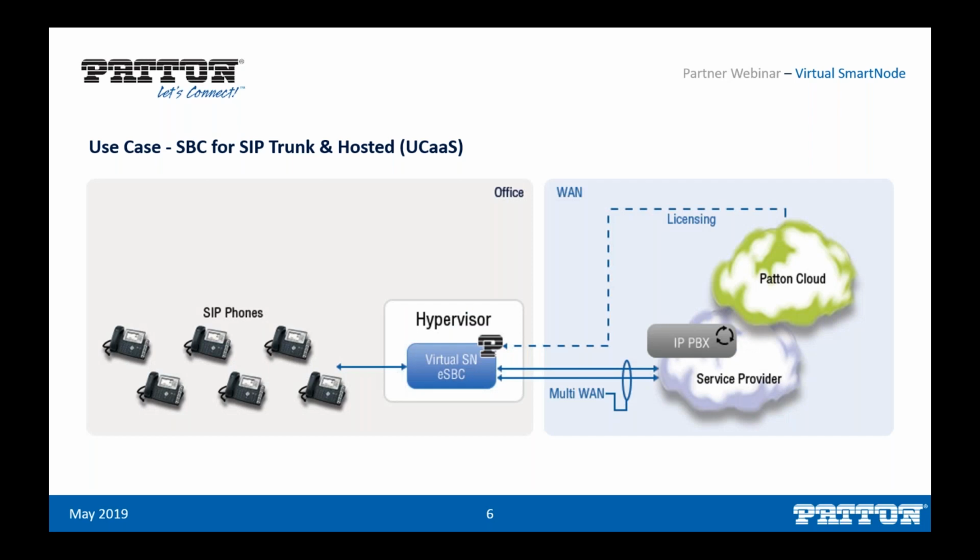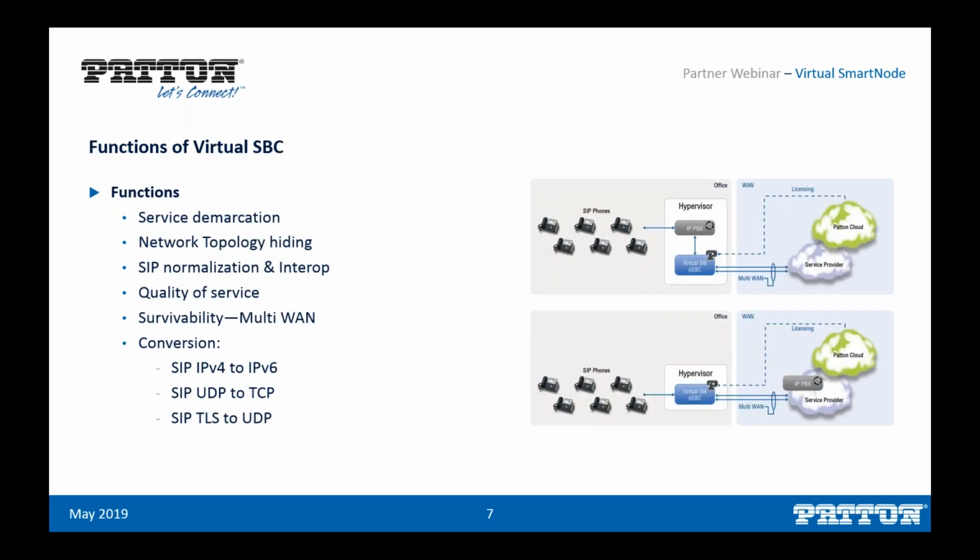Similar to the zip trunk termination, the virtual SBC in this case can also be used if the PBX is hosted on the service provider side. Again, the same principle here, where all the functional things in terms of software licenses are coming out of a centrally managed location out of the patent cloud. So the functions, again, are what a usual SBC would do, but in this case it's a virtual SBC: service demarcation, all the security aspects, interoperability, quality of service, and so on and so forth. And because we have an IP dual stack, it can also undertake conversions on the IP protocol, whether you're using IPv4 on the LAN side and IPv6 on the WAN side. So also for this kind of conversion, the virtual SmartNode SBC can be used.